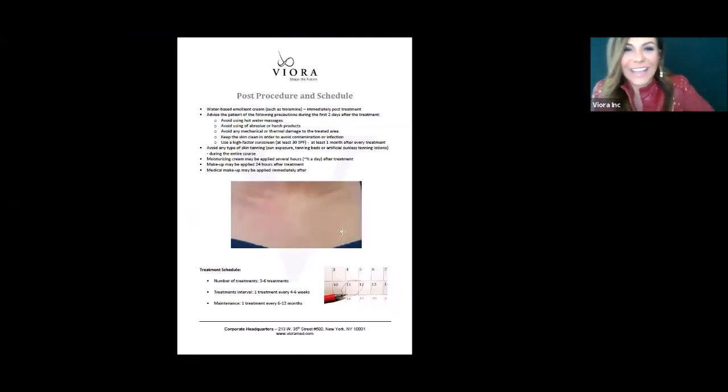Voila. Okay, so we spoke about all the post-care. Now we'll talk about treatment scheduling and number of treatments, things like that. So number of treatments, typically it's 3 to 6. Something like acne scars, you're not going to sell them a package of 3. Acne scars and scarring and stretch marks, those are much harder things to treat. So I would more so sell them a package of 6. If you're still not there after 6, then it's okay to do 1 or 2 additional ones.